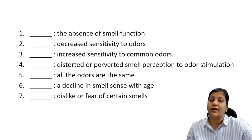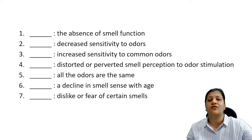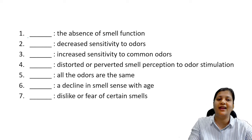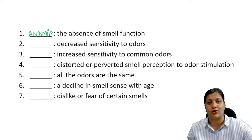So last exam we saw disorders of smell. One question was asked, so let's define some of the disorders of smell. What do you call complete absence of smell function? Whenever there is complete absence of smell, excellent, absolutely right, this is called anosmia. So whenever there is a complete absence of smell, we call it anosmia.